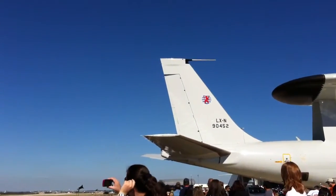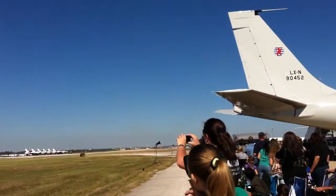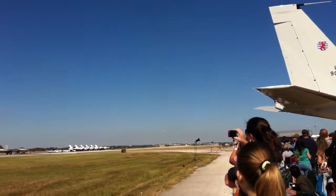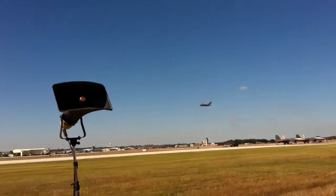All right, in from the right now. Cujo, he's got the pedal to the metal right down the 500-foot line. About 100 feet in the air, right over the top of the Mustang. Here's the MiG-17.